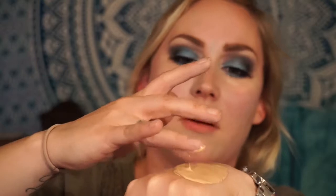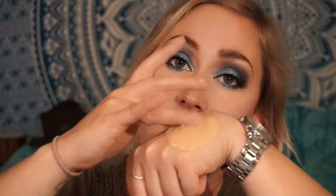And I do 1 pump of this one. Sometimes half a pump, depending on how tan. That was about 3/4 of a pump. Then I mix it in until that darker color is blended into the light. I use my eye to kind of judge. Looks pretty good to me.